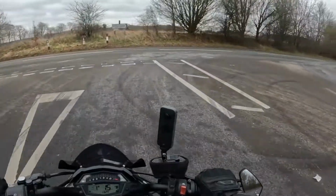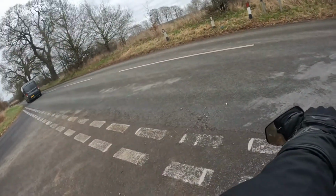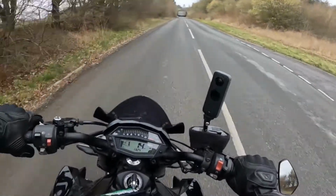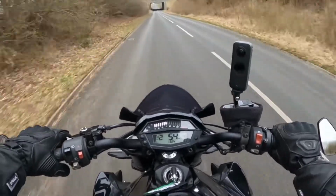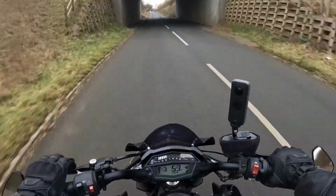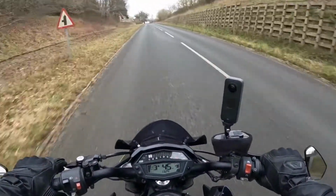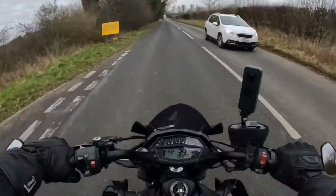I'm going to be even more of a child now as well. Look, mini tunnel. It's the best I'm going to get around here anyway. Sorry, I know that's really sad and immature, but I just love the sound of this bike.